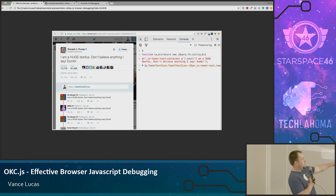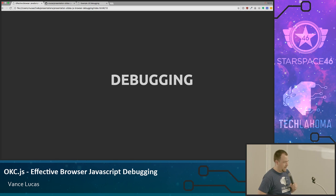I just popped open the console and typed the $ sign to see if jQuery was there. It was, so then I just changed the text of the tweet and took a screenshot. Super easy to do. Don't be fooled.